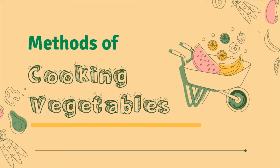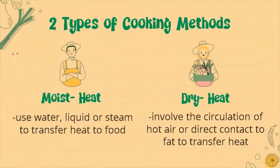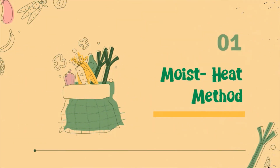Methods of cooking vegetables. There are two types of cooking methods. The first one is the moist heat method, where we use water, liquid, or steam to transfer heat to food. The second one is the dry heat method, which involves the circulation of hot air or direct contact to fat to transfer heat. Let's start with the moist heat method of cooking.